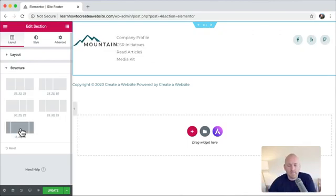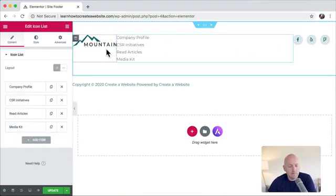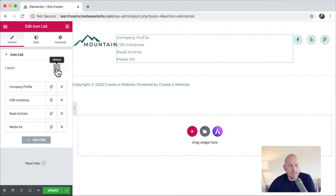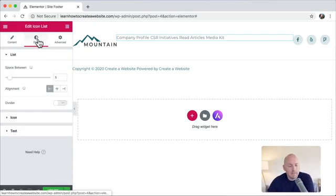So I just click on that. Then let's go over to this menu right here and press edit, and we'll do it inline instead of default. So inline. I want it to be in the center and more spacing between all of the different menu options. So go to style and let's increase the space a little bit, maybe like that, maybe to 30 or 35. And alignment, let's make it centered.